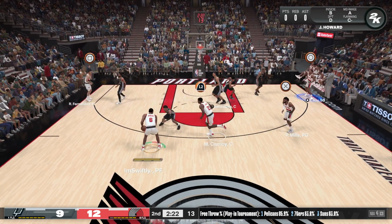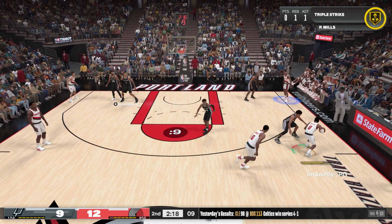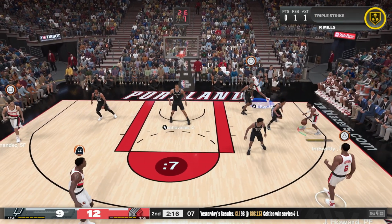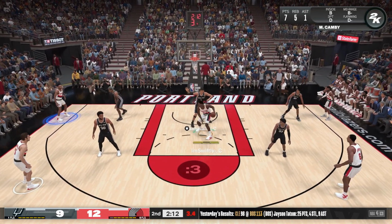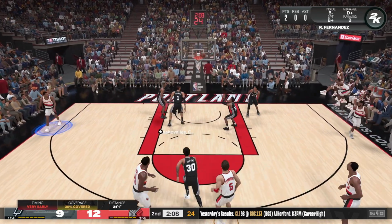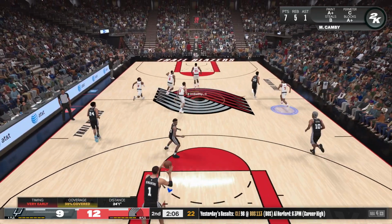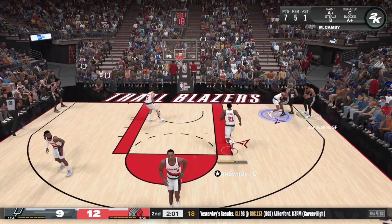Pass to Hunter. Now here's Mills. Camby with it. Six on the shot clock. The Trailblazers need to get off a shot. For three, Fernandez. A rebound by the Spurs. About 3 minutes played so far in the second quarter.